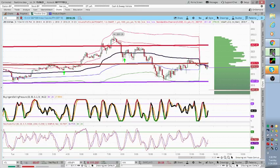I'm going to show you a couple charts of SPY ES because I think it's really going to tell the story here for the next month. And I'm going to get macro on you in a second and talk probabilities.